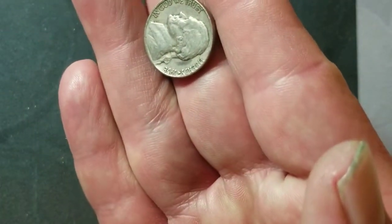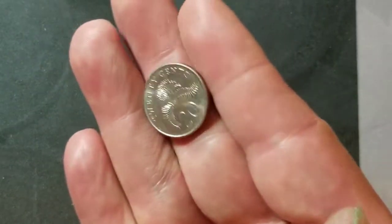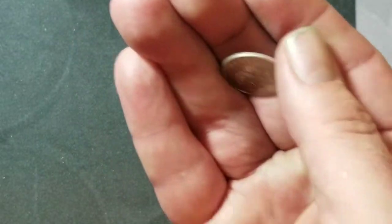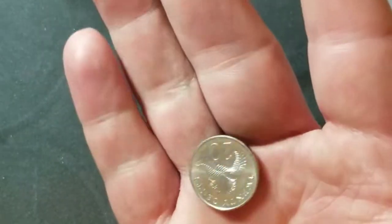Alright, we got roll number 26, and we have a 1958. And it's going to be a Denver. That brings us up to 5 1958s. And in the very next roll, roll number 27, we have another foreign coin. That makes 2 foreigns for the box. And this one is a Singapore 20-cent coin. So we got a Singapore and we got a Bermuda. That's crazy. Alright, we'll bring you in on the next find.